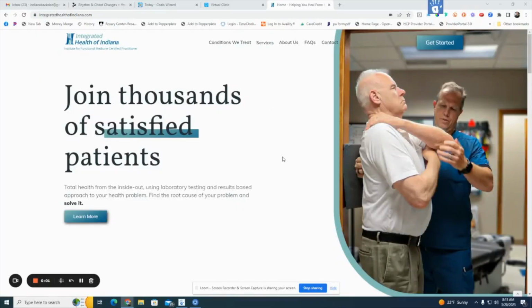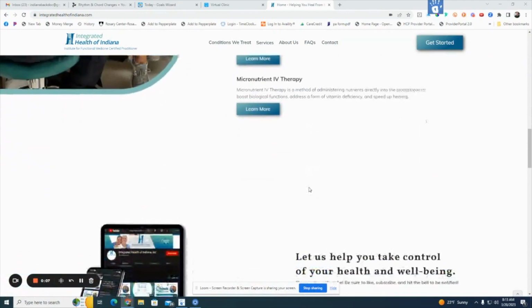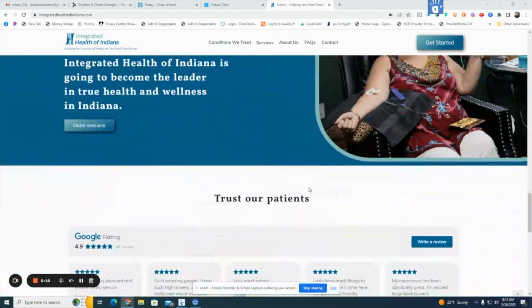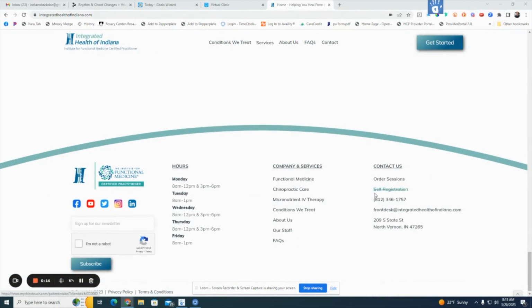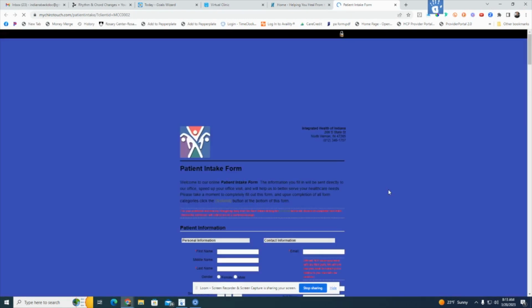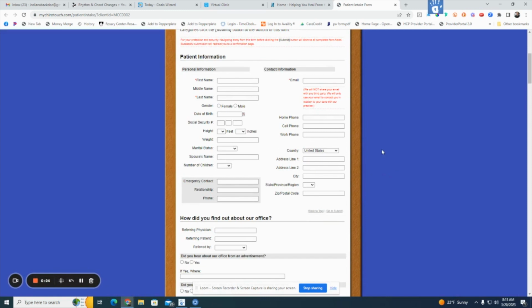And so to help you get the most out of this first visit, go to integratedhealthofindiana.com, scroll all the way down to the bottom, and you'll see on the bottom right-hand side a little link that says self-registration. Click that link, fill out your paperwork. It'll go directly to Tina, and Tina can then log you into the computer. I can see your intake paperwork, and we can get you going.